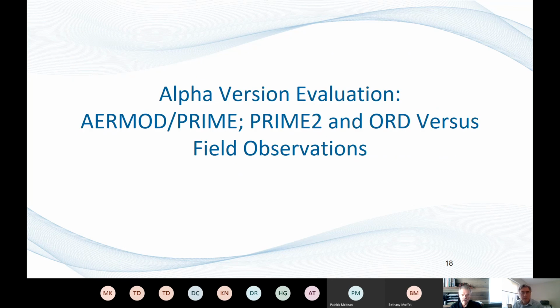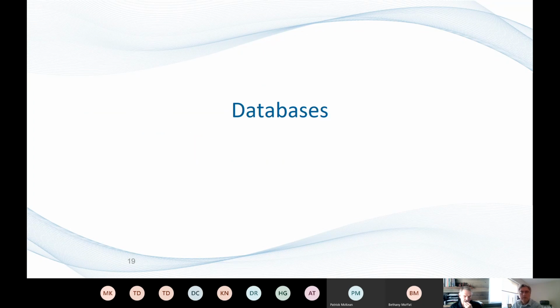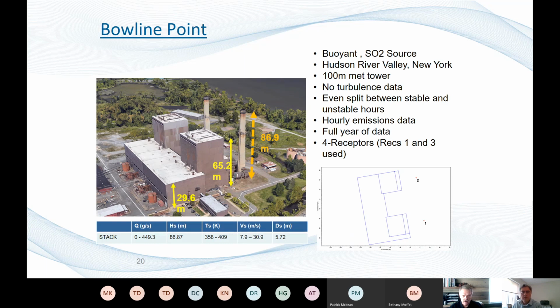So now I guess we'll talk about some of the field observations. This is where the rubber meets the road, where we actually see how these new updates look when you implement them and compare them with field observations. So I'll turn it over to you, Ron, at this point. Okay, thanks, Sergio. The first thing we'll do is look at the databases that we used.